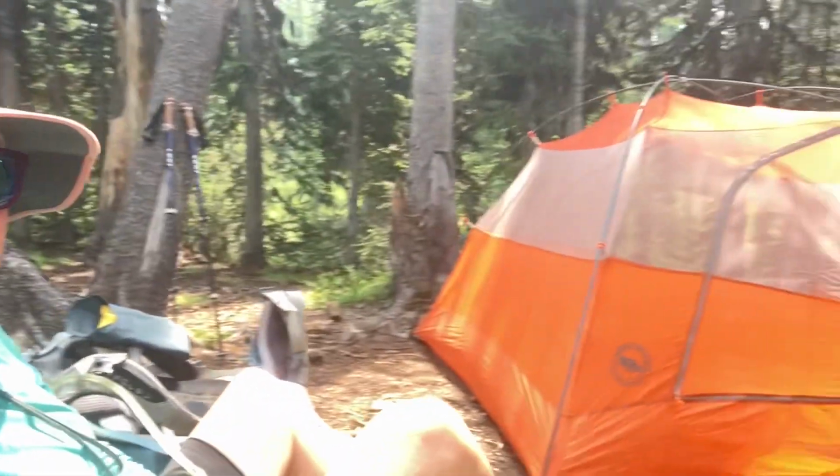We didn't really scout for the best site. We just picked a shady one that will be shady. I'm in the sun. The tent's in the sun a little bit, but as soon as the sun moves just like a foot, it shouldn't take long. We'll be in the shade.